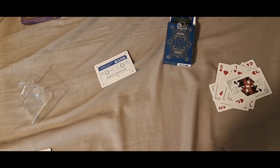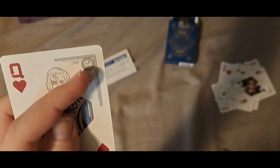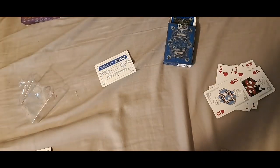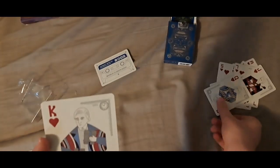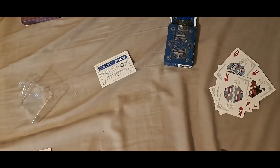Alright, let's see what the king looks like. Oh, sorry, queen. And this looks like Lorraine, Marty's mom, back from 1955. See, it's 1955. Let me focus that a little bit. There you go. Let's see what the king is. Alright, that's George McFly. Wow, that's interesting. 1955. He's got the binoculars because he was looking in her window, which is creepy. There are so many small details.